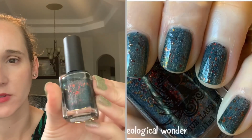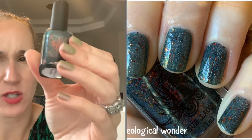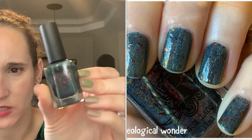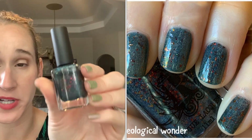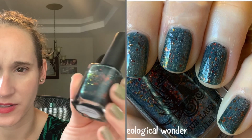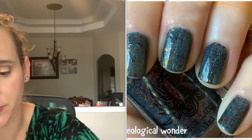Okay, then we have Rogue Lacquer's Geological Wonder. This can probably go with my blues. It's like a teal, but it's leaning slightly more blue. So I'll probably end up putting this in my blues eventually after I finish recording my videos. I don't want to be redundant and show this in my blues, but look at that, so pretty. Those glowing flakes are just beautiful. Rogue makes really beautiful flakies.